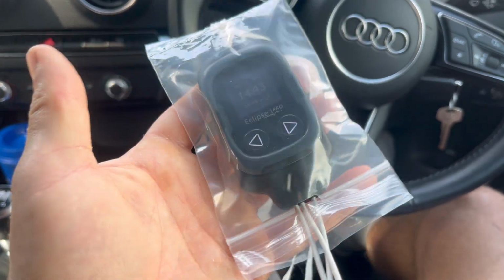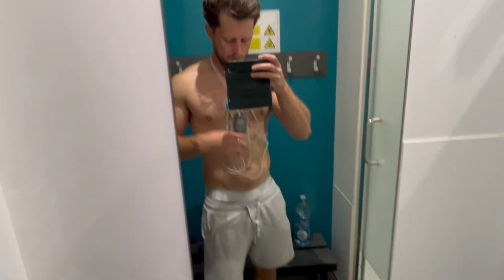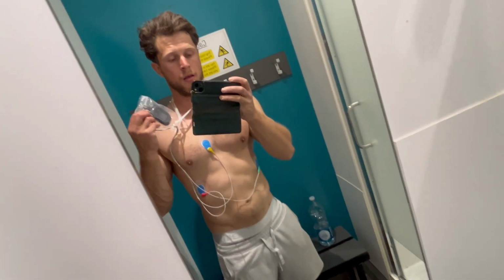So yeah, that's where we're at. This is what I'm gonna be wearing. It's tiny, it's like the size of my palm. I can't have a shower whilst I'm using it. Anyway, this is it. Not really very intrusive.